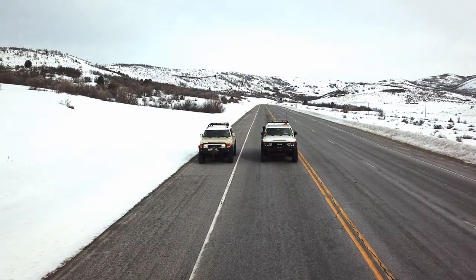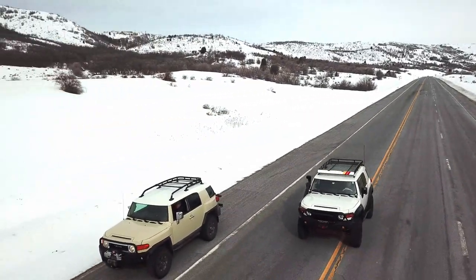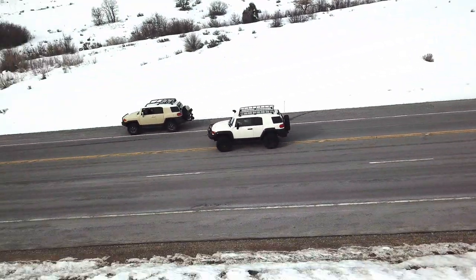A lot of people say that it adds power to the FJ that should have been there from the factory in the first place. People complain that the FJ seems underpowered, but with the supercharger, that's no longer something to worry about. So check out FJ Cruiser superchargers if you want to.